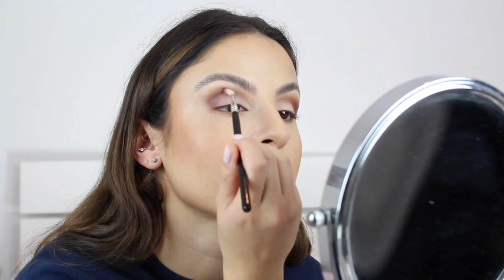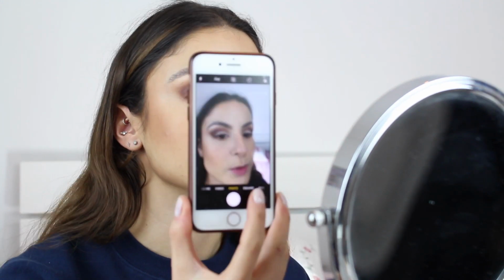Yeah, it's starting to show through. I don't want to add too much because I don't want it to look like a bruise. It's time to take a picture to see what it's looking like.